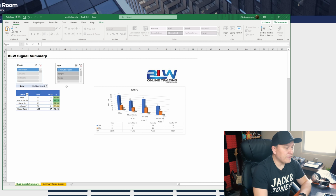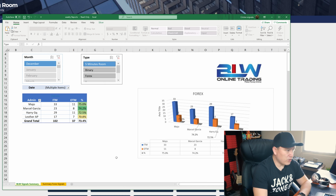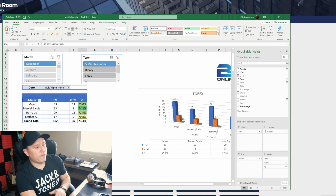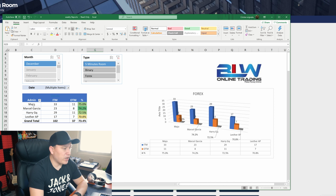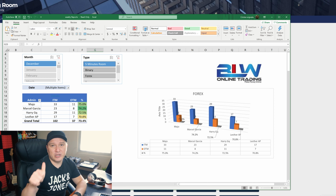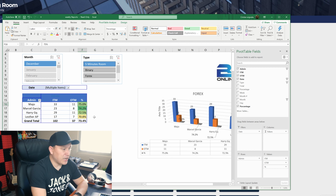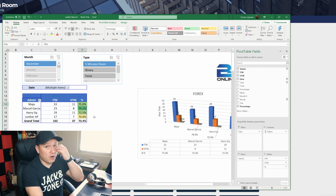There you go. In the 5-minute room, let me just zoom it in so you can look at it better. We had a total of 73.4% overall in regards to the signals, and we have 4 admins now. Remember that we have a new admin for the 5-minute room, and we have 75% on this one with 44 trades, which is outstanding, right? 75%. It's a lot of money if you follow all of them.